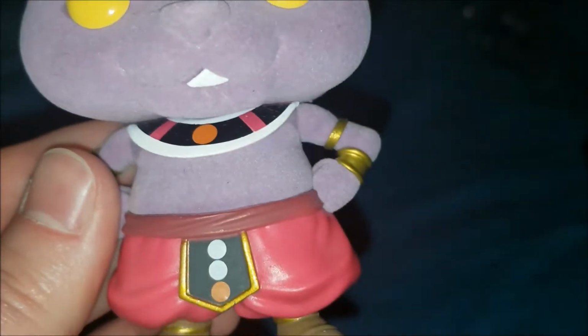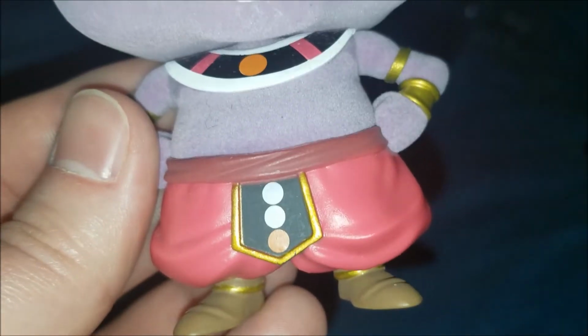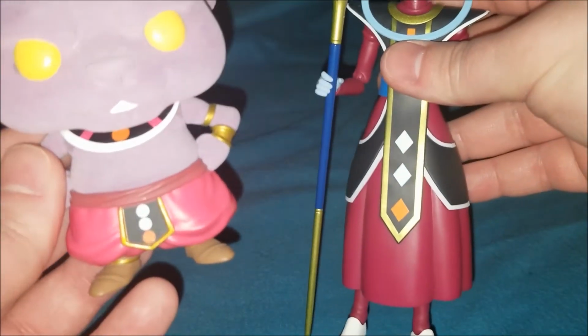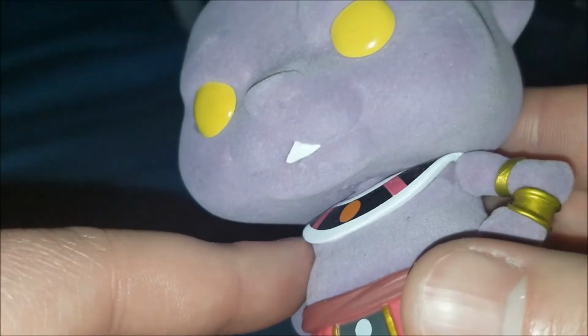But I said last week, I think it was when I was talking about Whis, that Universe 7, which is the main universe, has diamond patterns. This one has circles. Like here's Whis. You can see the diamonds, and then the circles over here. Yes, it is very interesting, and you can see up close that it does get very dirty very easily, which is one of the worst parts about having this. But I say it's worth it because I like Champa. There's really not a lot of other good Champas out there.